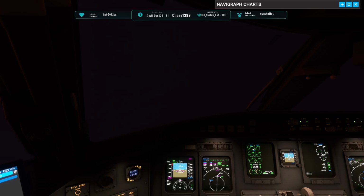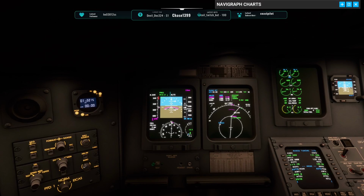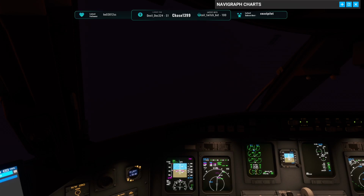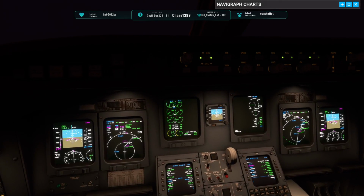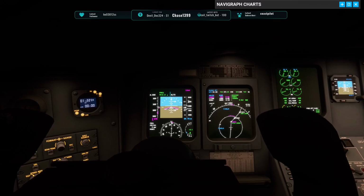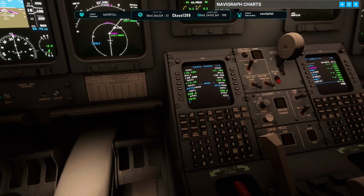Alright. What's the icing look like? So we got 2972. That looks fine. Hawks is 270 knots, so we're slowing down to that. And ATIS is 118.